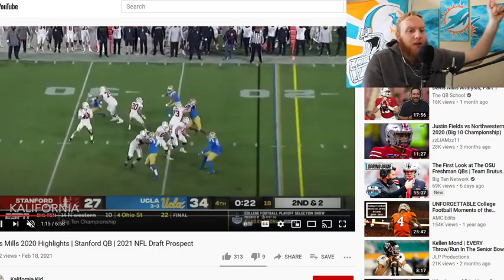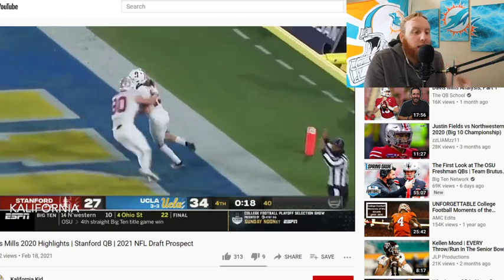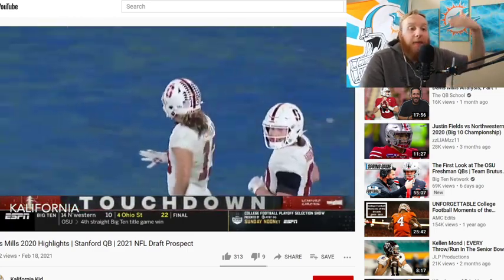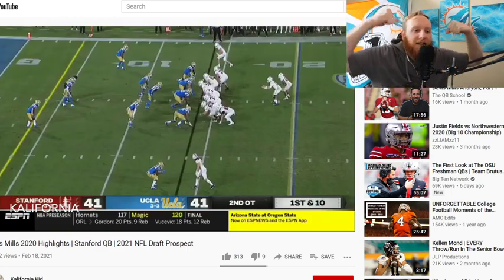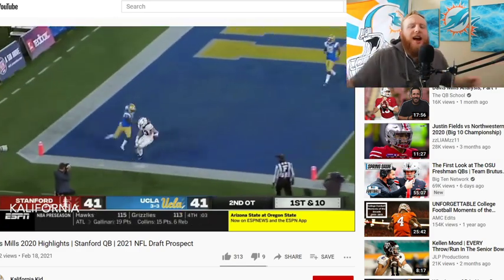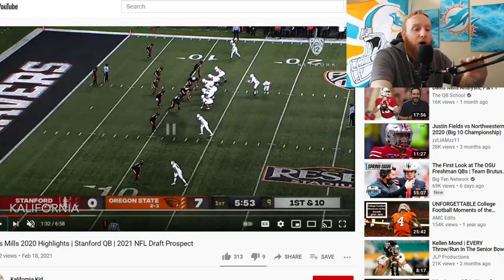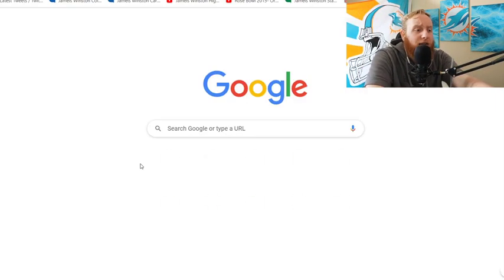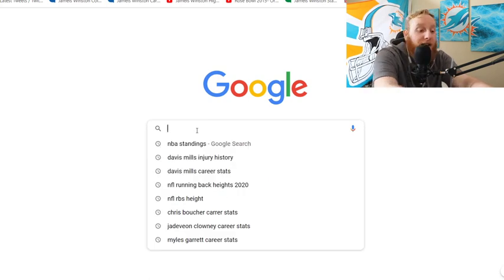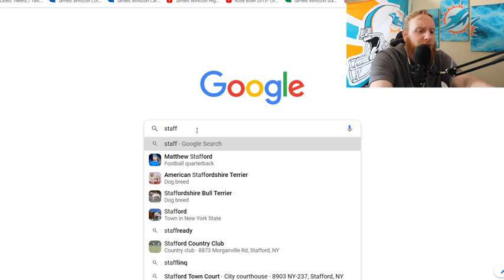Here we go. In the red zone, delivering a strike over the middle. Just putting it exactly where it needed to be. Tie up the game. Clutch ability. Yes, sir. Davis Mills now in double overtime. 50-50 ball to number 13. Oh, my gosh. Drops it right in the pocket. I got to know who the heck is number 13 here for Stanford, because he needs to get drafted. And I know we have not looked at this man all season. So is he draft eligible?